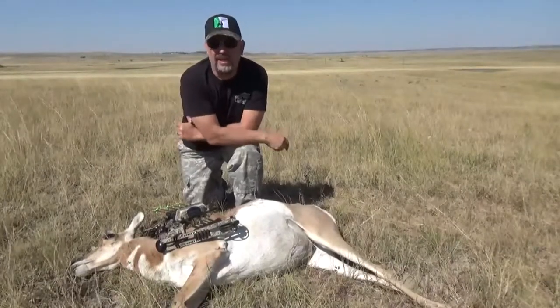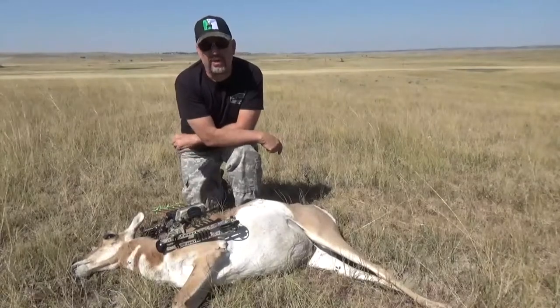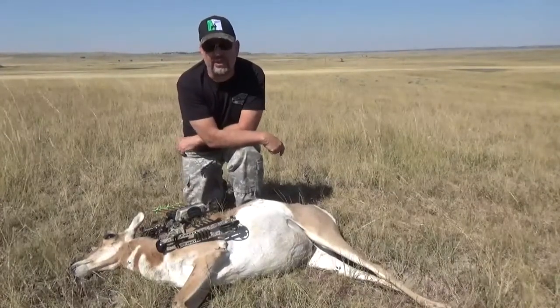Hopefully we've got one more day here to get a mule deer buck with our bow. If not, we're going to try to survive for later on.